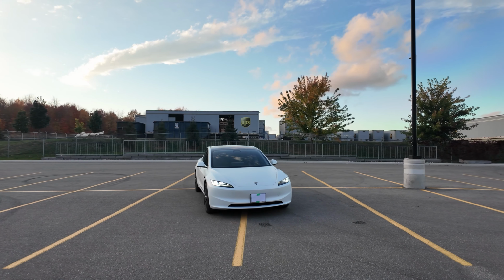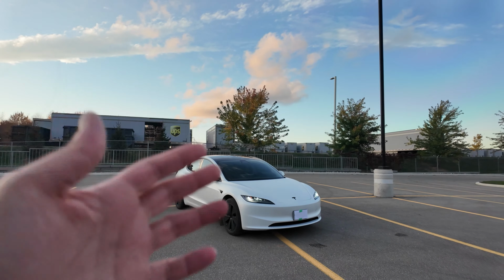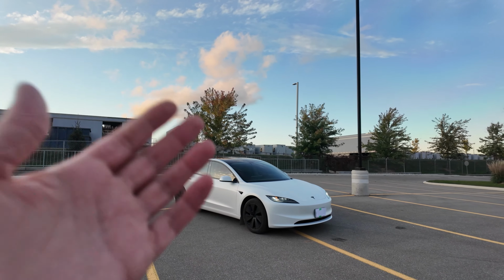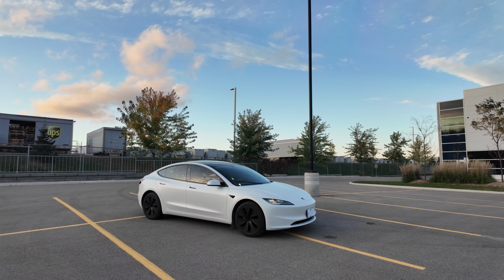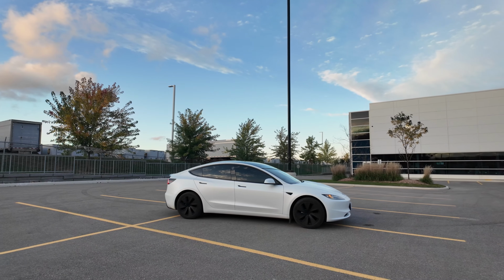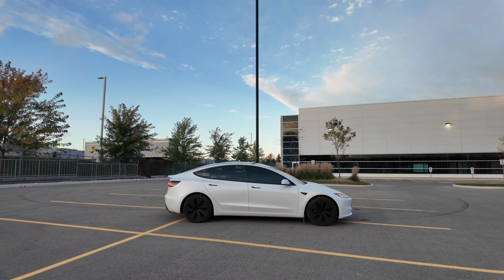This is my brand new 2024 Tesla Model 3 long range, and in today's video I'm going to cover some of the things that you might want to know as a brand new Tesla owner. Like myself, this is my very first EV and very first Tesla, and there were a ton of things that I had to get used to, but now that I'm used to it, I don't think I can go back to any other vehicle.